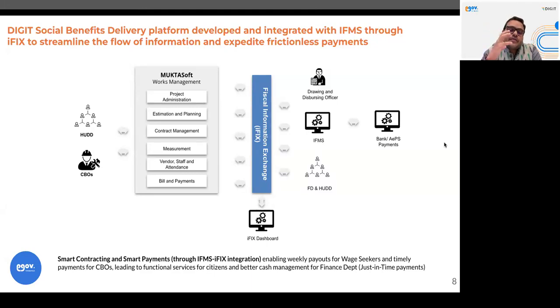Here, what happens is the finance department now has real-time data on what are the bills that have to be processed. And the Housing and Urban Development Department can look at the dashboard that you see here on how the scheme progress is looking. So the rules, the conditions to pay are scrutinized, validated, approved, and set in the system. And once they're achieved, the payment is actually algorithmic. So it happens automatically. Like I said, the bill gets created and then is passed to the IFMS.